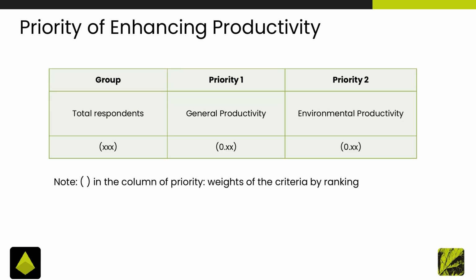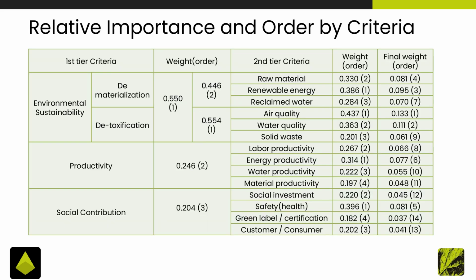The weights in the criteria ranking reflect the emphasis placed on each area, guiding strategic decisions to achieve both economic and environmental goals. Here we explore the relative importance and order by criteria. In environmental sustainability, detoxification takes precedence, with air quality and water quality as key focuses. For productivity, labor productivity leads, followed by energy and water productivity.